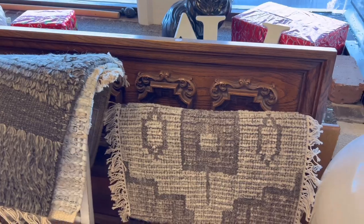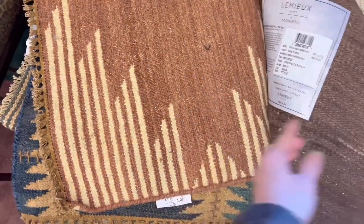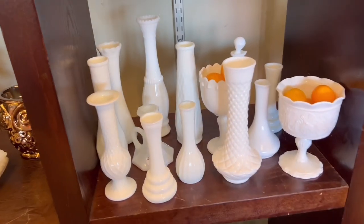Next up, we are at Animal Lifeline Thrift Shop. When you first walked in, there was a ton of these rugs. I am not sure if they were sample rugs, if they're intended to be 18 by 18 little rugs for like in front of the sink or in the bathroom, but I thought somebody could use them just on the center of a table or as a little mat.